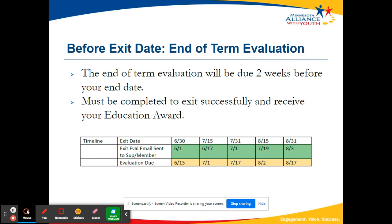And this evaluation will be released 1 month before your exit date, and is due 2 weeks before your exit date. Sometime between when the evaluation is sent to your supervisor and when it is due, 2 weeks from then, you'll want to meet with them to review what they've written or submitted, and then you can go ahead and sign off on it. And that again is due 2 weeks before your end date.